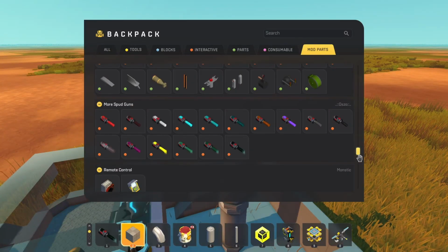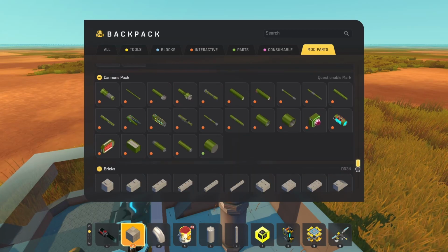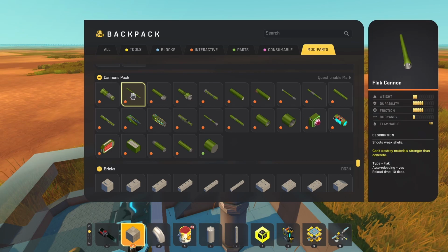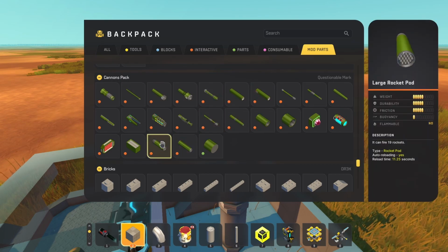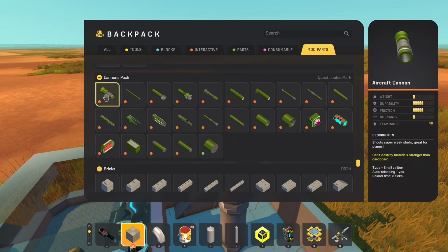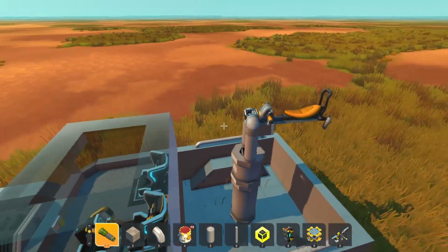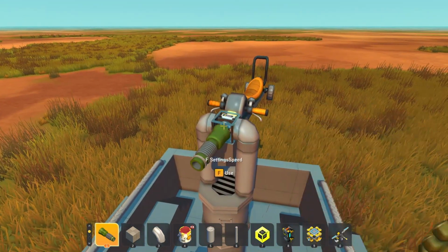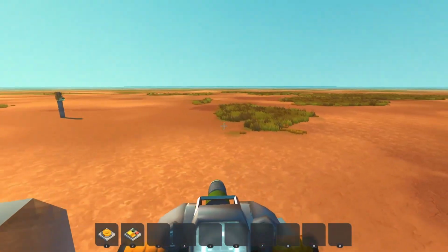Now, there are some other weapons from other mods that we could try. I did try this aircraft cannon once before. All the other cannons along here are way too slow. I have tried some of the rocket launchers from other mods, and they explode right here in front of me, so those are not good to use. But this little aircraft cannon will actually hit them, all right? And I'll show you now.